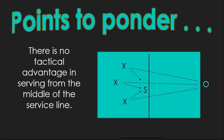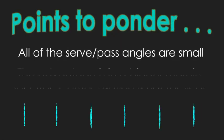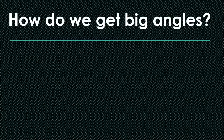There isn't any opportunity serving from the middle of the service line to generate any sort of a big angle. All of the service angles are small. The advantage is in a bigger margin for error, and there is an advantage, but that's not a tactical advantage. That's compensation for a little bit of a lack of accuracy. So how do we get the big angles?